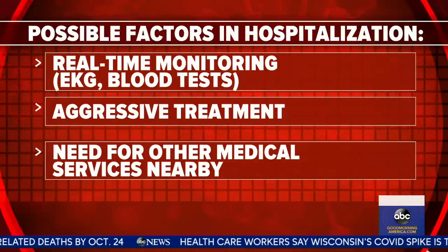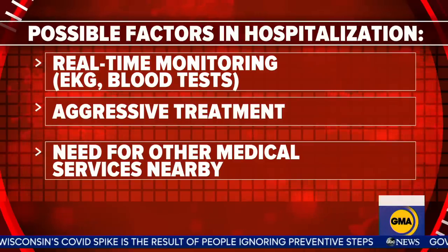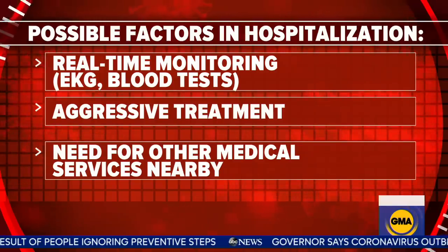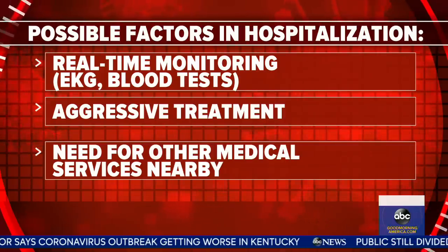But reasons to transfer someone to the hospital include if they need real-time monitoring, let's say with EKGs, if they need stat blood results, where you get the results within the hour, if more aggressive treatments are needed, either for pulmonary or cardiac issues, or if they require other services like anesthesiologists or specialists that really just work in a hospital setting. But again, I think what we're seeing here is very aggressive medical management of arguably the most powerful person in the world. Yeah, this is not your average patient. It's the president of the United States.